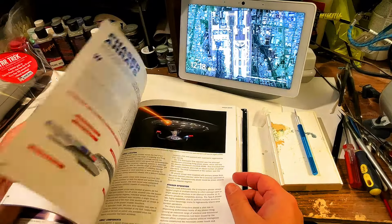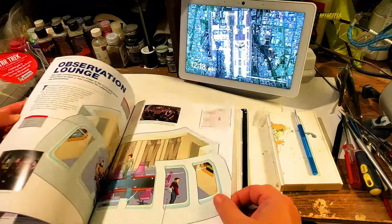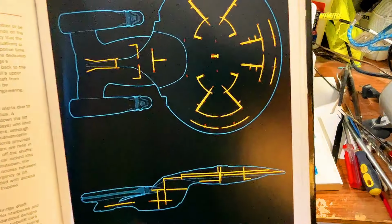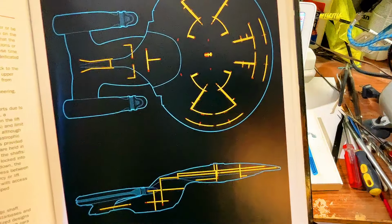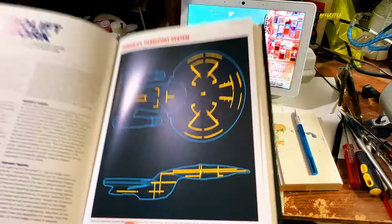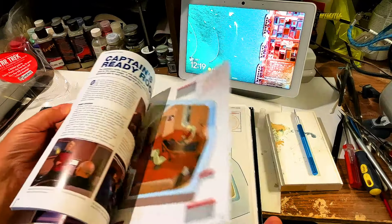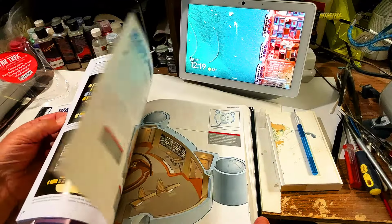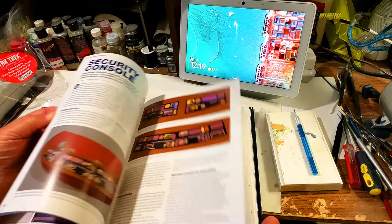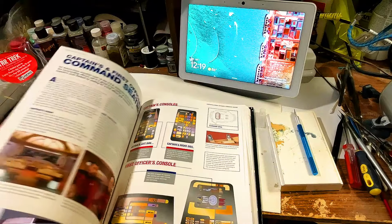Photon torpedoes, phaser arrays, weapons and defense, turbolifts. The turbolift transport system. You can see how it would look horizontally and laid out vertically. It'd be a great video, we could explore the interior of the ship, the observation lounge, captain's ready room. We've got the consoles. This would be really fun. Ops, navigation. This is so cool.